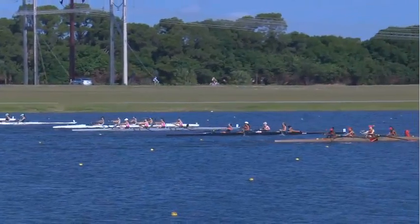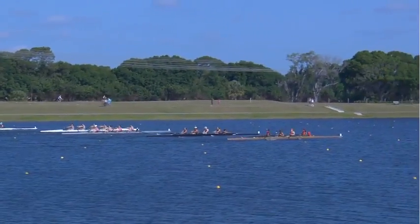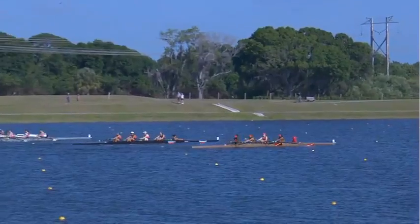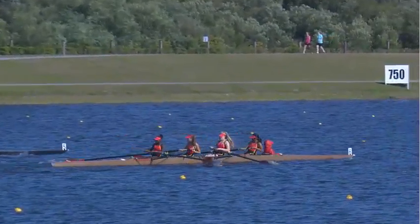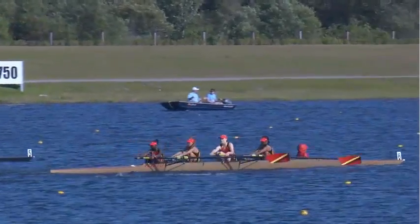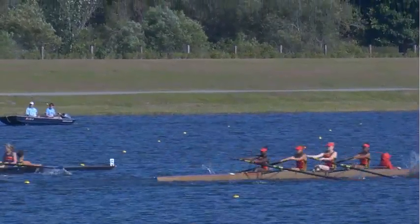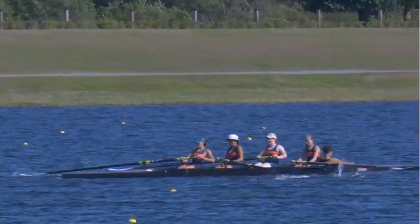Maybe I'll give it to Lyman. Lyman maybe a deck on the rest of the field. Everybody else bunched up very, very close to one another. Through 100 meters, it is Lyman out front. They have about a half a length on the rest of the field. The rest of the field, it is impossible for me to call. The entire rest of the field here is level.